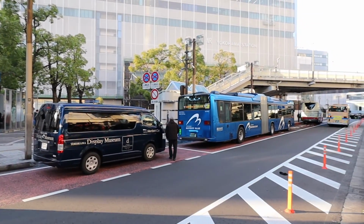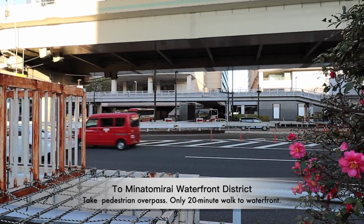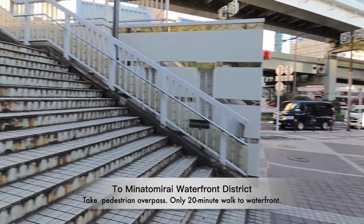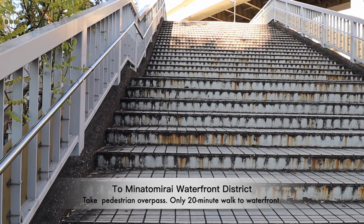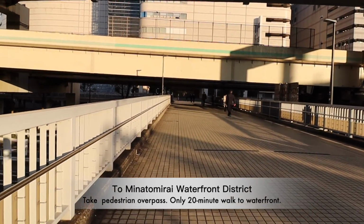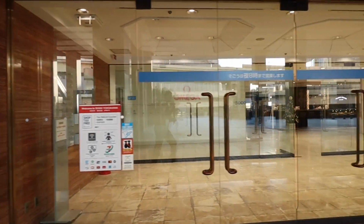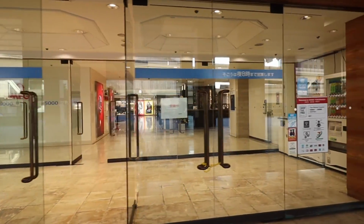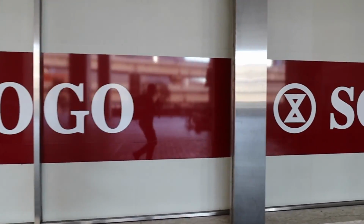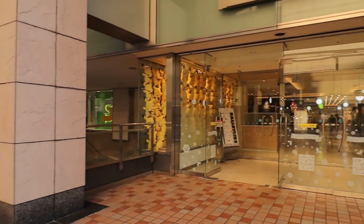From the east exit, you can take this overpass, which will take you all the way to the other side of this major highway. From there, it's about a 20-minute walk. Taking this overpass across the major highways and under the expressways will take you to Rinku Park in the Minatomirai area. Here we have the Soga department store, and also across the highway is the Marui department store.